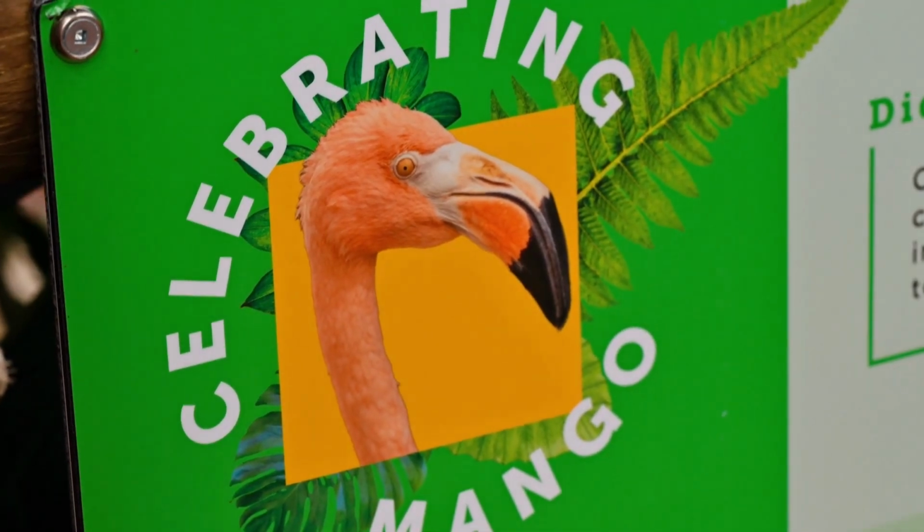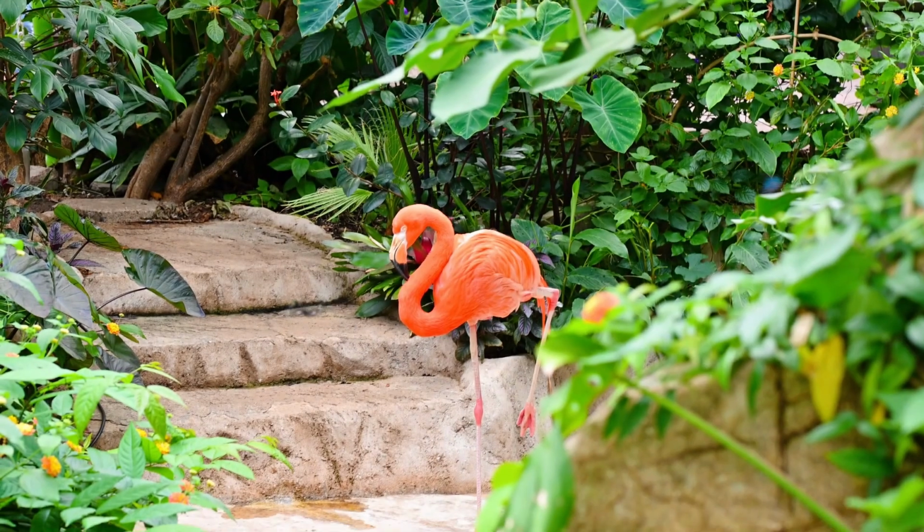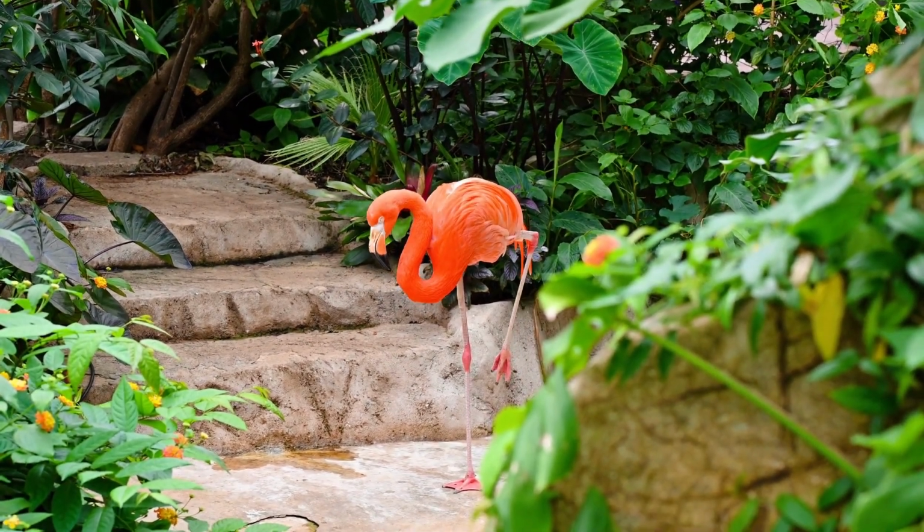Amongst all the birds was a flamingo named Mango, and Mango is 45 years old. I had no idea flamingos could live that long.